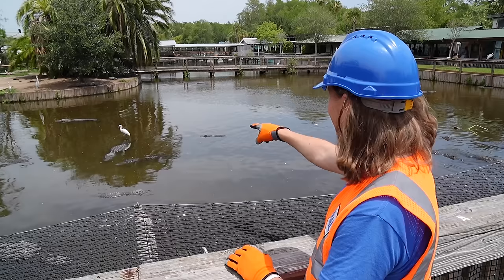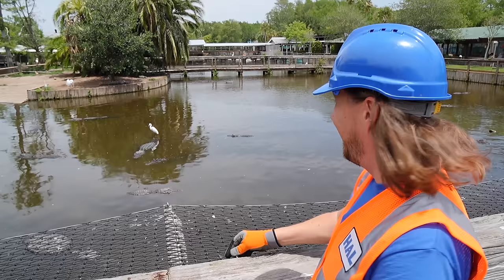Look, there's a bird, and he's on the alligator. Maybe he's gator surfing. Awesome job there, bird.